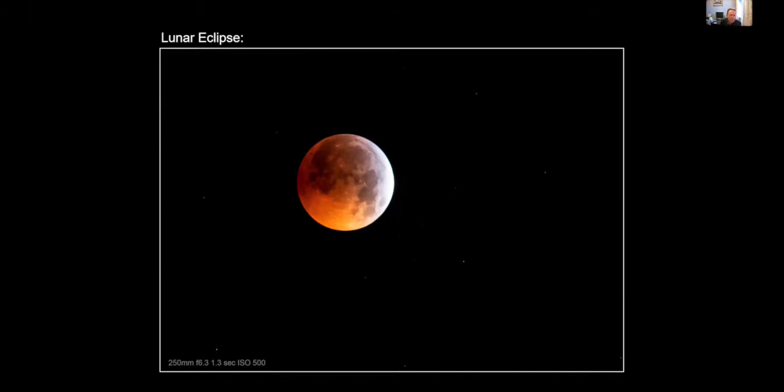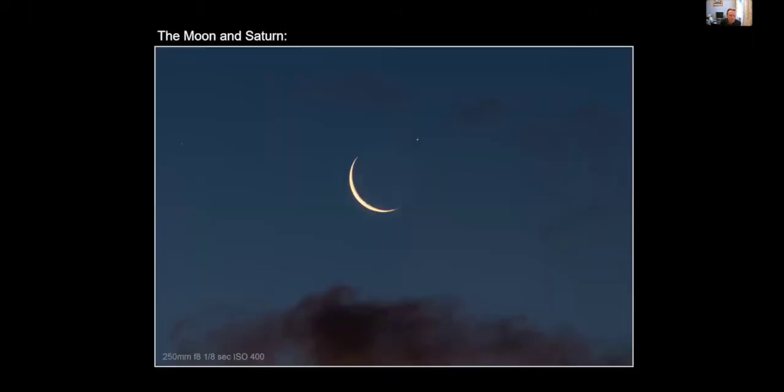Exposure time has to be substantially more than it does to capture the bright part of the moon, which here is burnt out. So here, it's ISO 500 and it's 1.3 seconds. So that's significantly longer exposure than capturing the sunlit part of the moon. Next.